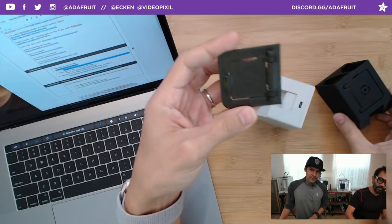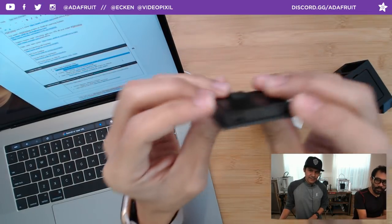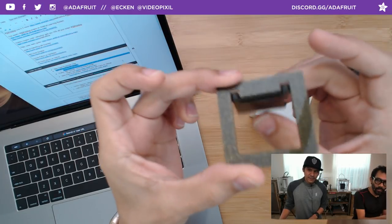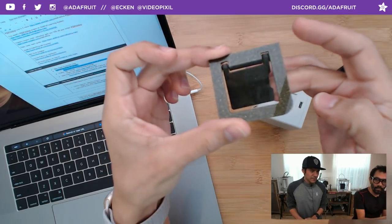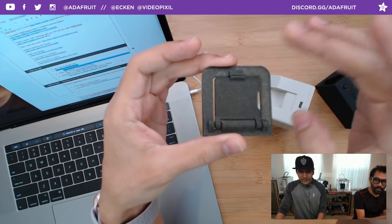It should be pretty decent, as it has a fairly large clearance between the interfacing faces. So check that one out. Let me know if it works.